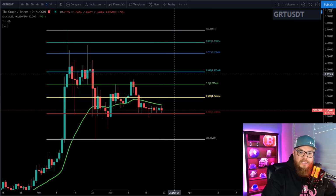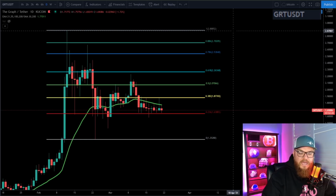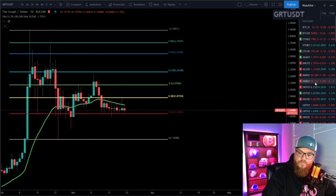That's going to be the area, guys, that we need to get above into, and we take these stairs moving up. I believe that is going to start happening. Let our consolidation finish out, and I think it's going to be looking really good.